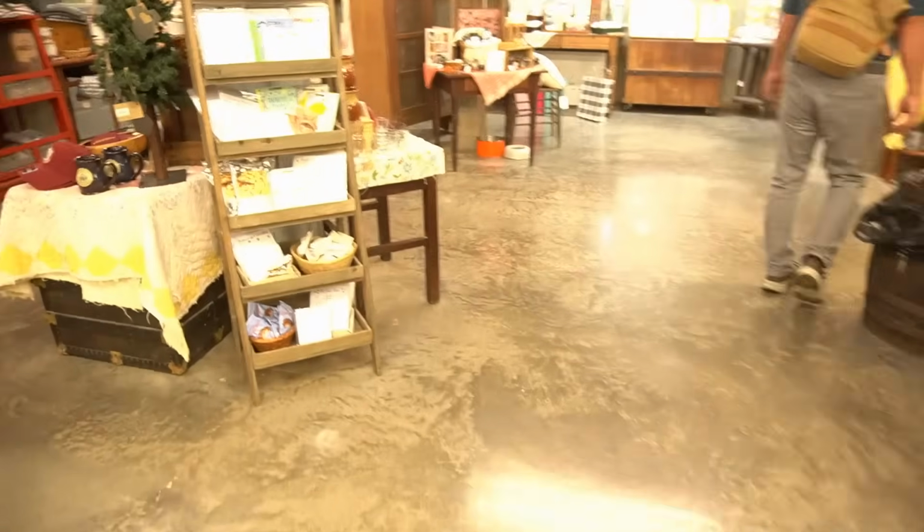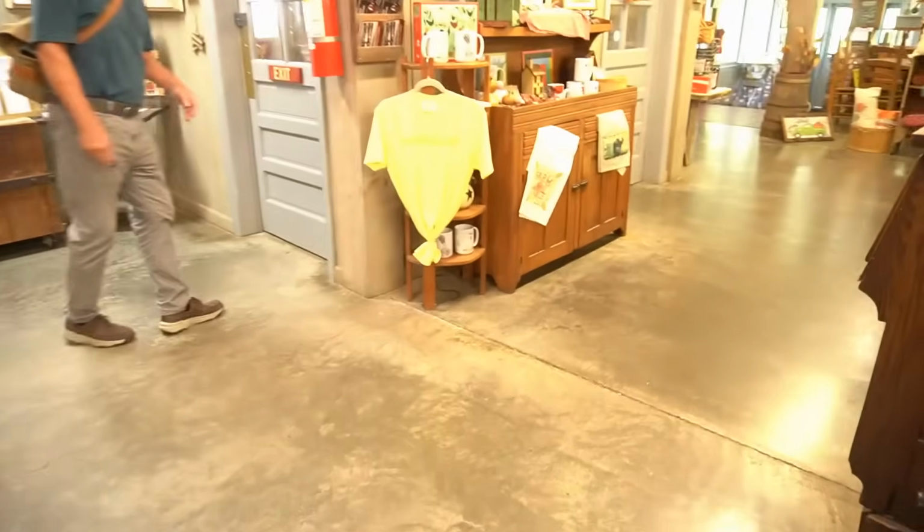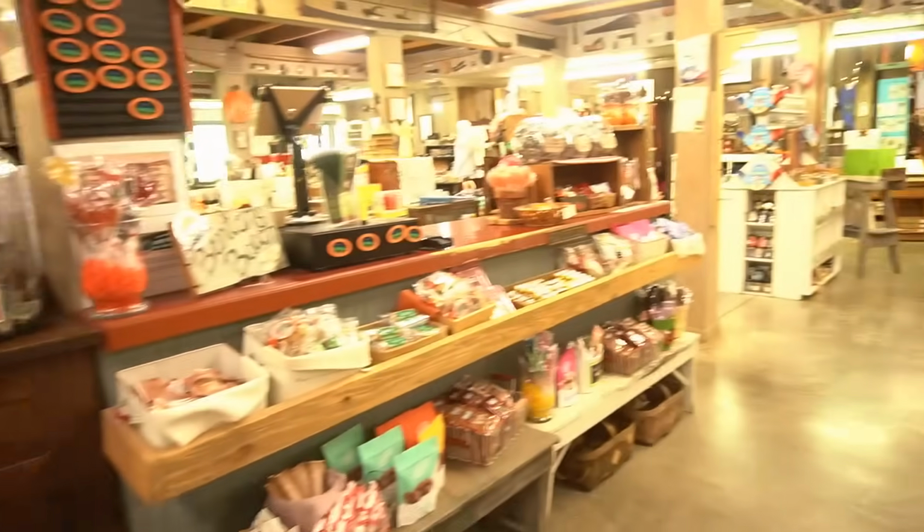On our way out, there is a gift shop here as well. When you first come in the door, lots of antiques for sale, and you can eat here. We're gonna head on out and do a few other things.